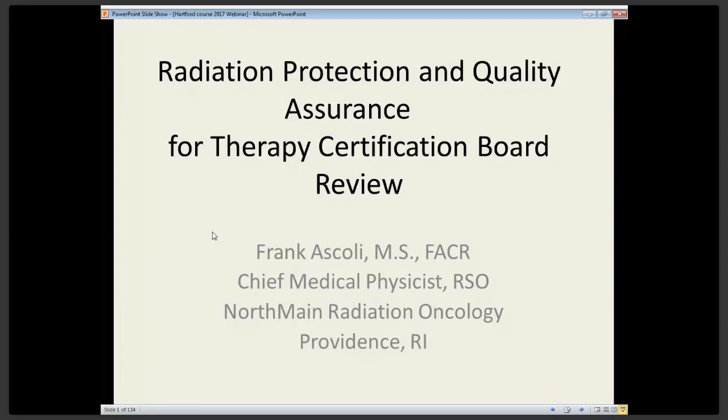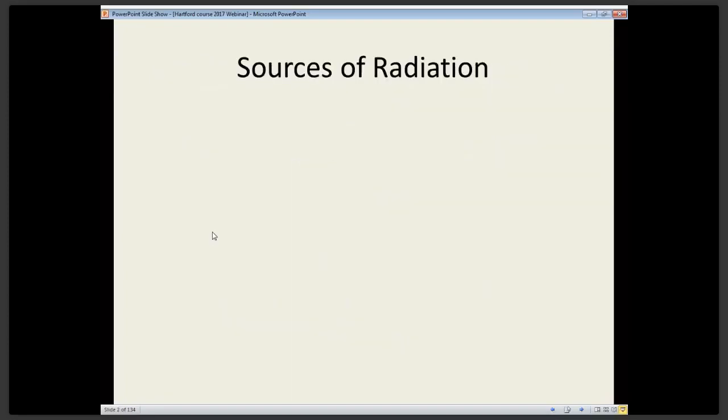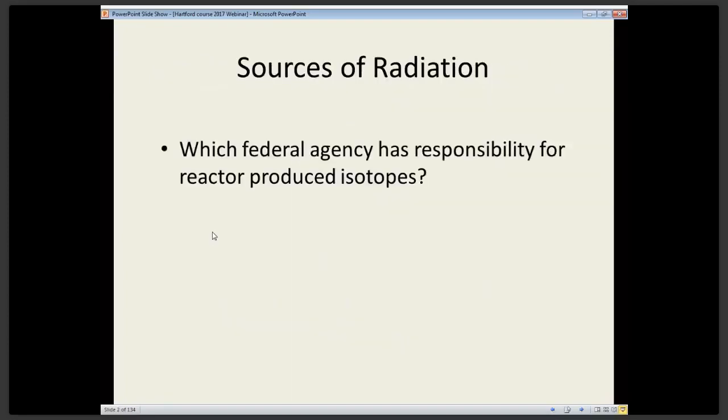It's a review of all of the important items that a therapist should know in order to successfully get through the registry exam. We are going to cover many topics, and the first is sources of radiation. Let's start off with a question. Which federal agency has responsibility for reactor-produced isotopes?